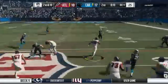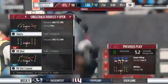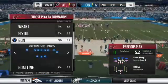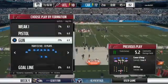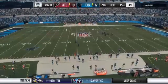This is Coleman. And an alley to run. And he'll be taken down across the 50 at the 45 in enemy territory. Now a timeout taken. Perhaps a chance for one more quick play and then another timeout if they hurry. We'll see.